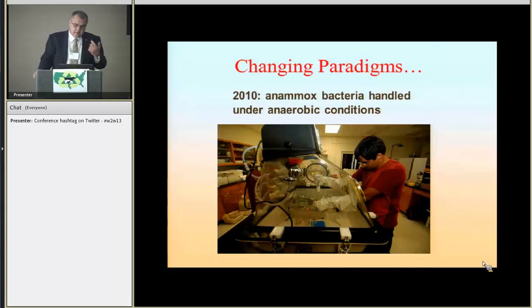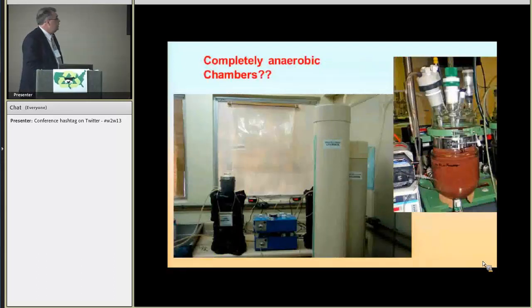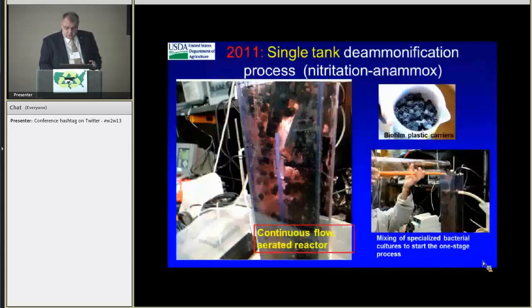Things are changing, and the way that we look at this process is different in the last year, at least. In 2010, we were handling this bacteria always under anaerobic conditions. The name, anaerobic oxidation of ammonia, that is what we thought that we needed to be doing. And therefore, we provided closed chambers to grow the bacteria.